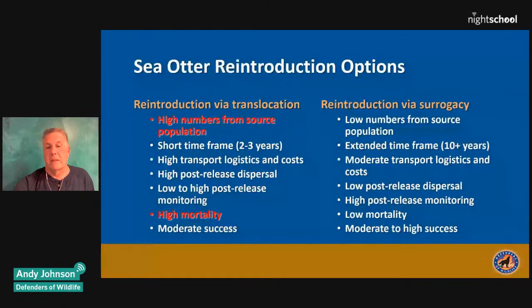But it takes a long time. It takes continually putting these animals out, adding to the groups you've put in before. 10 plus years to get these animals to kind of stick and see the ecological benefits, to see the population increases. There's moderate transport logistics and costs, just like with translocation. But we did see low post-release dispersal when we released them in Elkhorn Slough.